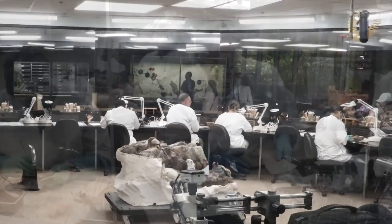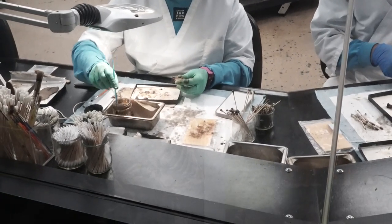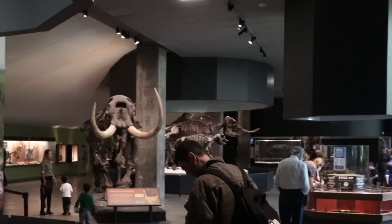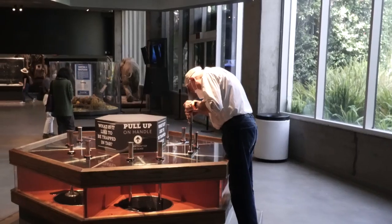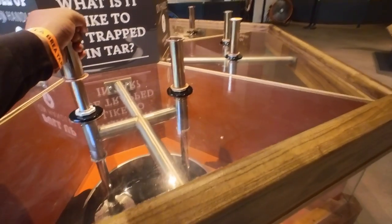Getting an inside look at the Fossil Lab's daily discoveries, for me, is worth the admission. This is harder than it looks.